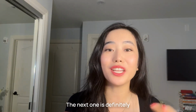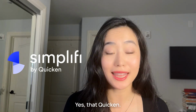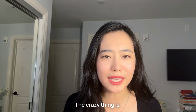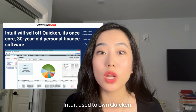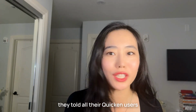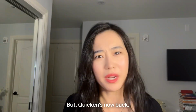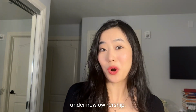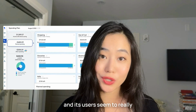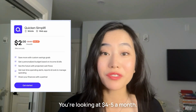The next one is definitely new school meets old school. It's called Quicken Simplifi. Yes, that Quicken, the 40-year-old product that your parents probably use. The crazy thing is, Intuit used to own Quicken. But then when they bought Mint in 2009, they told all their Quicken users to move over to Mint. So now they killed Mint, but Quicken's now back under new ownership. Anyways, Quicken Simplifi has a clean interface and its users seem to really like its simplicity and its low cost. You're looking at $4 to $5 a month.